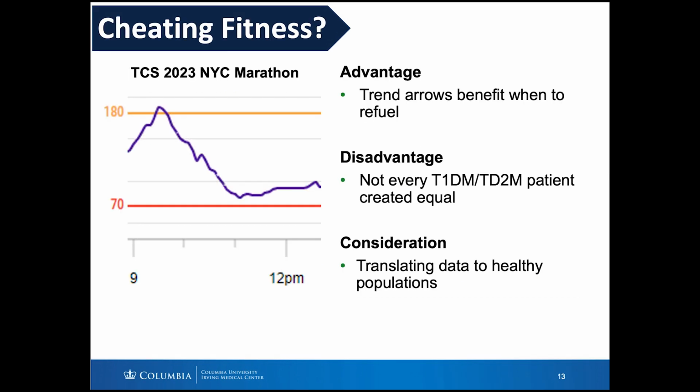Well, using these arrows, I was fortunate enough to run the New York City Marathon this past year, and here's my data. So I figured I'd give a good example, that you get to see these trends. So you get to see, well, when do I need to get refueled? When can I avoid possibly hitting a wall?